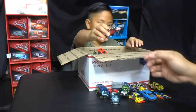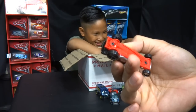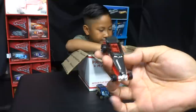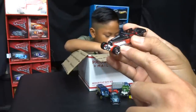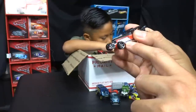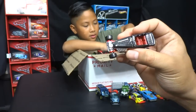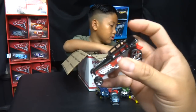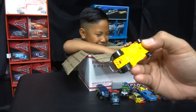Pretty cool. What's this one? Some kind of coupe or I don't know. Looks like a V. It's a lot of tailpipes on this. There's 12 pipes, or just 6. It's only on one side. So some Mac Tools rat rod. Here we go.